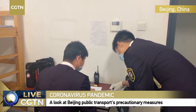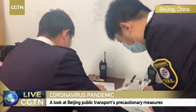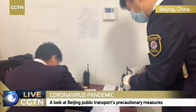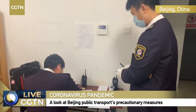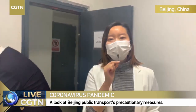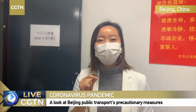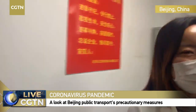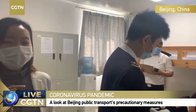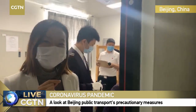So you can see that they input all the details, body temperature, accurately, and sign their name to make sure that this is all within safe bounds. In a minute, when they finish their process, we will be moving out and we will be going to the station. Really looking forward to it. If you guys have any questions, please don't hesitate to ask. It is a rare opportunity to see how a public transport system in Beijing gets back to work.